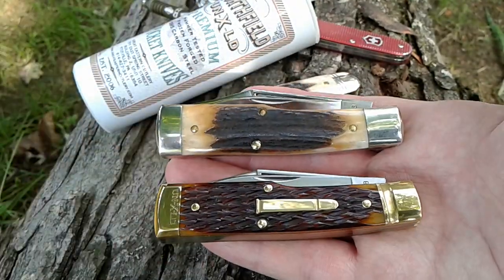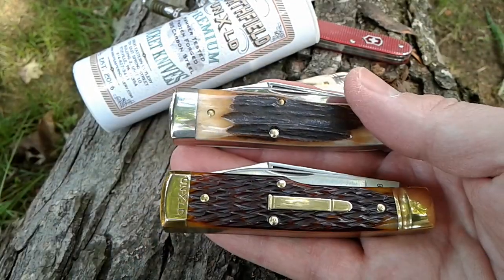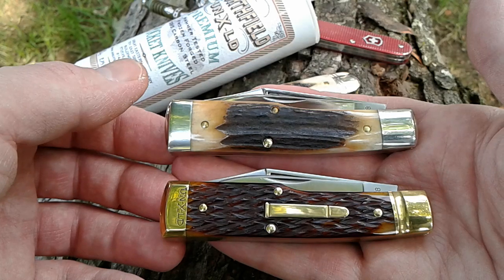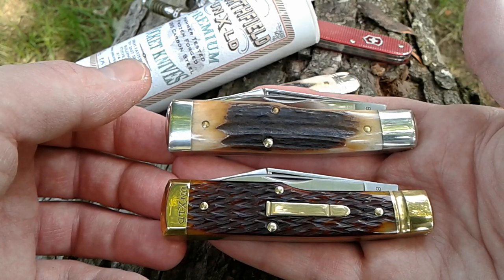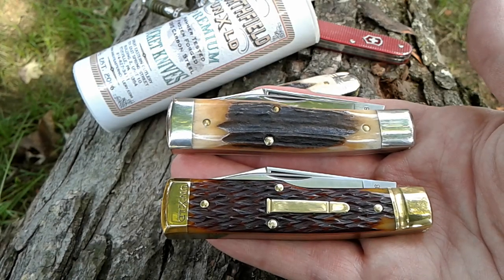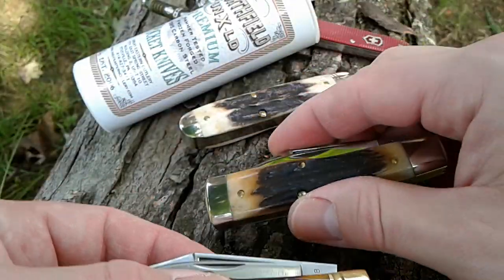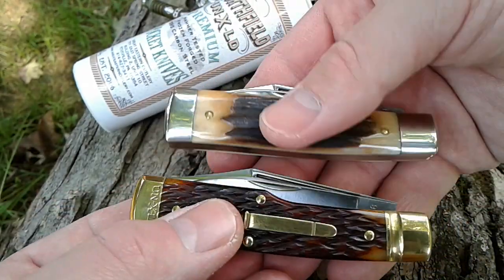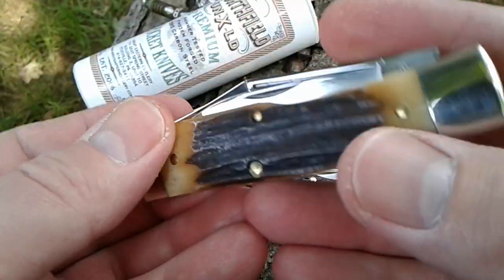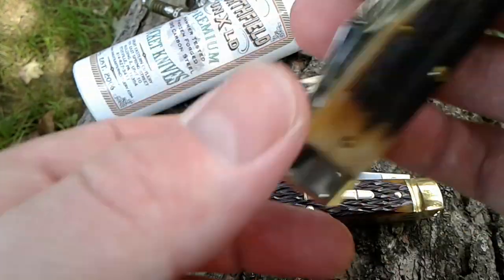I love that gun stock pattern. What'd you think, guys, if they'd done that stag in brass? I don't know. I don't know what I'd think about that. I don't know if that would work or not. That's what I've been thinking about. I was like, wonder why they didn't do that in brass. But I don't think that would look right. I think they picked the two best for the brass, and they nailed it on the Cocobolo and on this autumn jig bone.